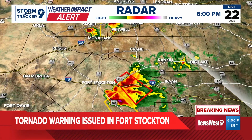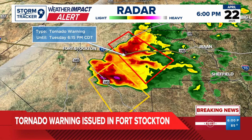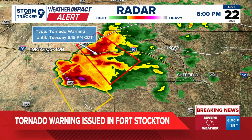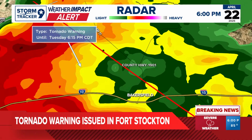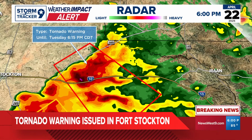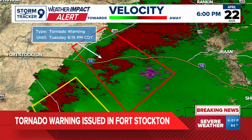Latest reading, looks like they went ahead and let that tornado warning expire, but we still have that second one just to the east of Fort Stockton, near the small town of Bakersfield. If I zoom in, here's Bakersfield. Still not seeing a whole lot in terms of rotation, which is good news. We're going to be keeping an eye on that, but we're also looking at potential for maybe a little bit of activity on velocity. So let's go ahead and pull up that velocity. Still not seeing any strong rotation.